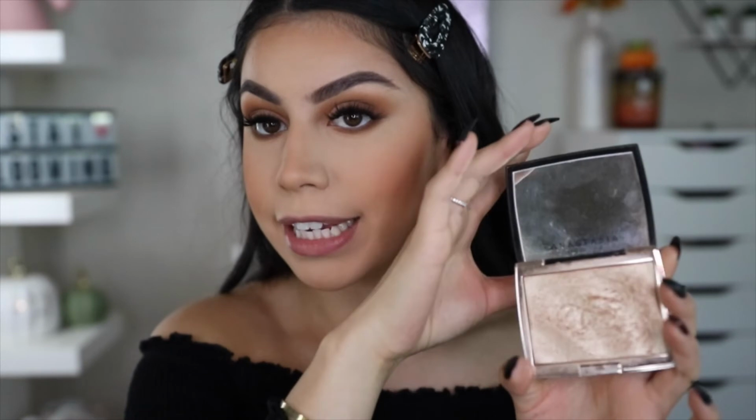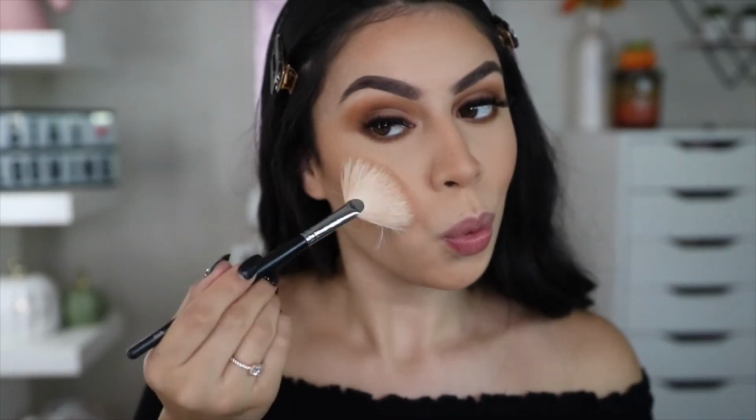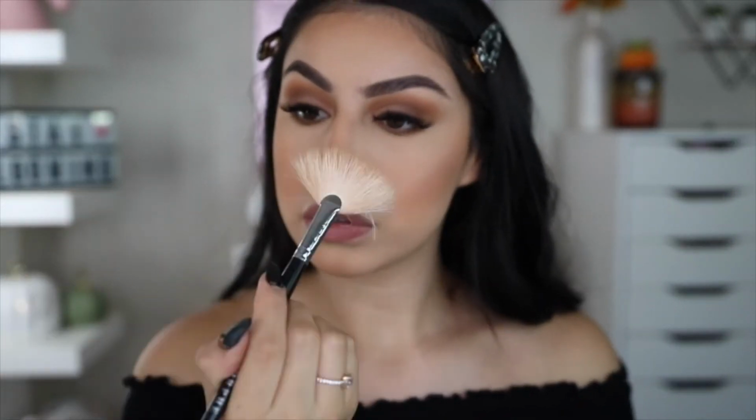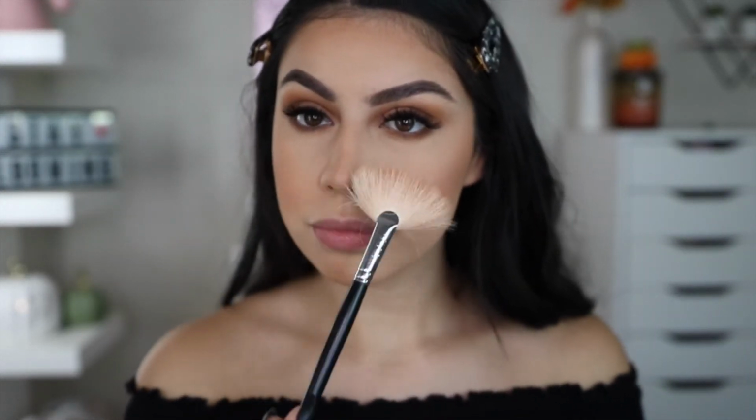So I'm going to highlight my face using my Anastasia X MariiiBajariii highlight. And I'm taking my Morphe M310 fan brush to apply it. And then I'm going to take the same highlighter to highlight my inner corner. I'm using a Morphe M515 brush to apply.